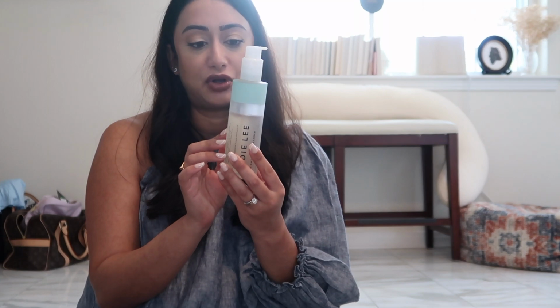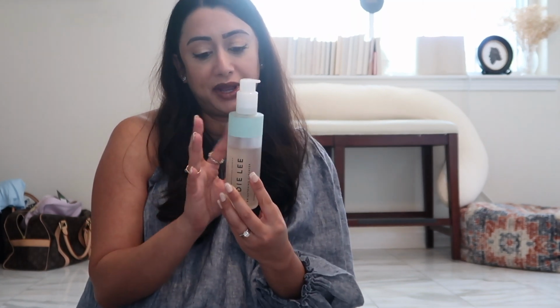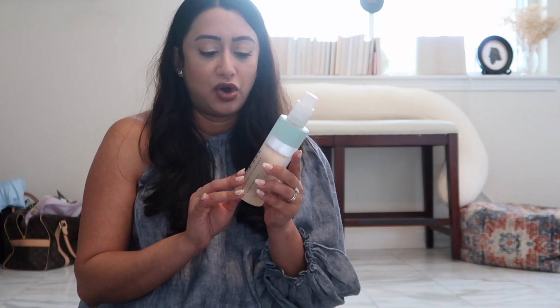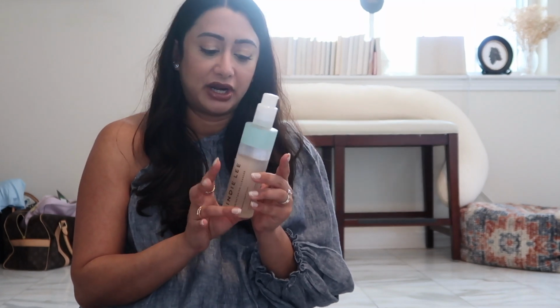Okay, I'm back. So the first thing I do is I use the Indelie, and this is the brightening cleanser. I got it in the glass bottle, which was the smaller one. The bigger one actually comes in a plastic bottle, which I thought was interesting. But I wanted the smaller version just to see how my skin reacted and whether it was going to be okay.